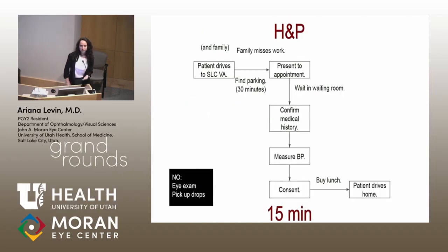This is what we do at the VA right now. The patient and often their family member drive to the Salt Lake City VA. One or both might miss work. They find parking that adds 30 minutes to this visit. They sit in the waiting room. They wait there. That adds probably more than another 30 minutes. The intern confirms their medical history, and the intern measures their blood pressure and then consents the patient.